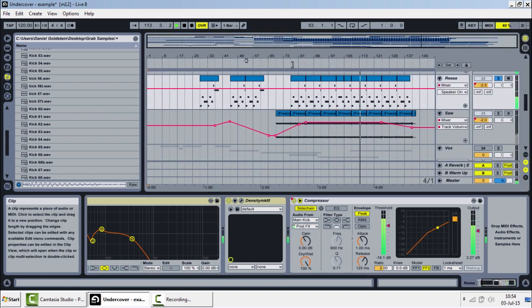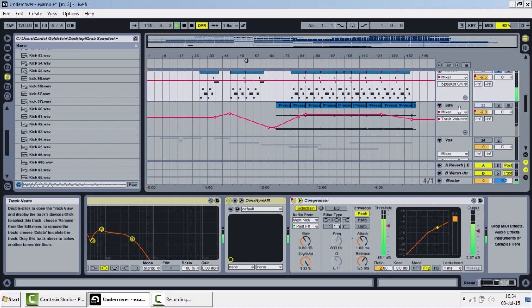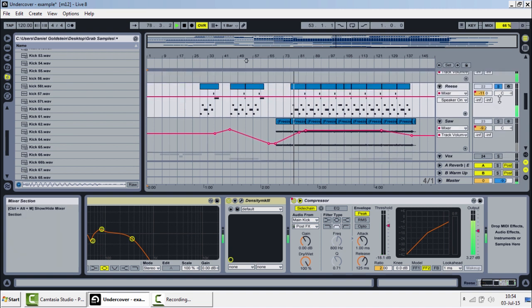And then in this bridge section, this saw loop gets automated up, and that's providing a harmonic counterpart. It's a totally different pattern. It's going up all the time, whereas the bass is going up and down. But I think it just heightens the emotion there.